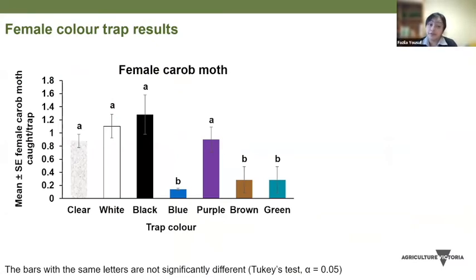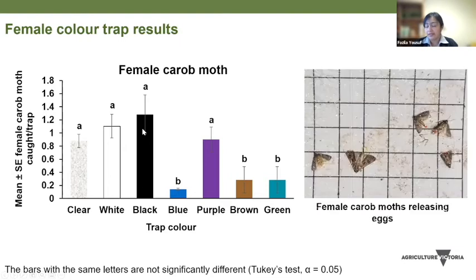Now, what are the results for the females? The results are very interesting: as you can see, for female carob moth, there is no clear separation between colors. But the trend, if any, is towards a preference for the black trap. And remember that this data is only for the first few weeks, where we had unusually cooler and wet weather, which has affected the number of moth catches, of course. But we are expecting that with a warmer season, we might get a more clear separation and we might get a significant effect.